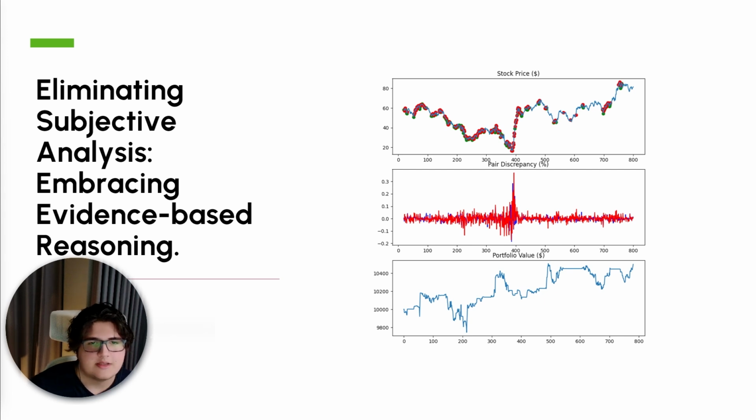The first one is eliminating subjective analysis and embracing evidence-based reasoning. So Austin astutely highlights the pitfalls of subjective analysis, which often relies on vague concepts and personal intuition. He argues that such approaches lead to meaningless claims that give the illusion of conveying cognitive content. Instead, he advocates for objective analysis, where trading ideas can be rigorously defined, tested, and validated.